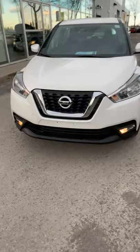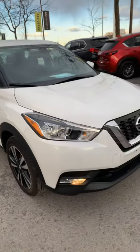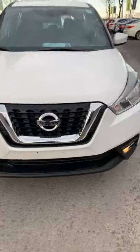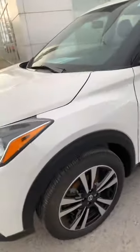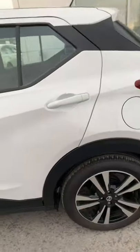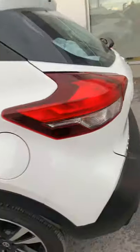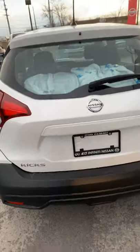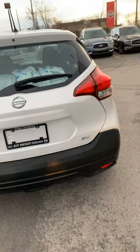You are currently looking at the 2019 Nissan Kicks, white exterior. This vehicle comes with LED lights and fog lights. Now these are the set of tires that come with the vehicle. As you can see in the back end, you have four tires that come with the vehicle itself. Now, this is a Kicks SV trim.